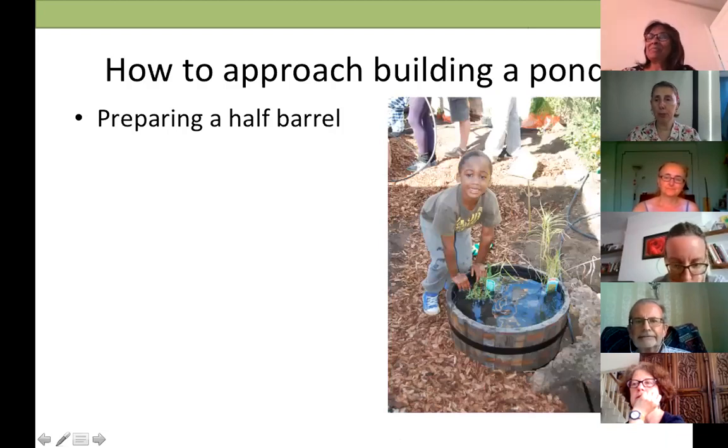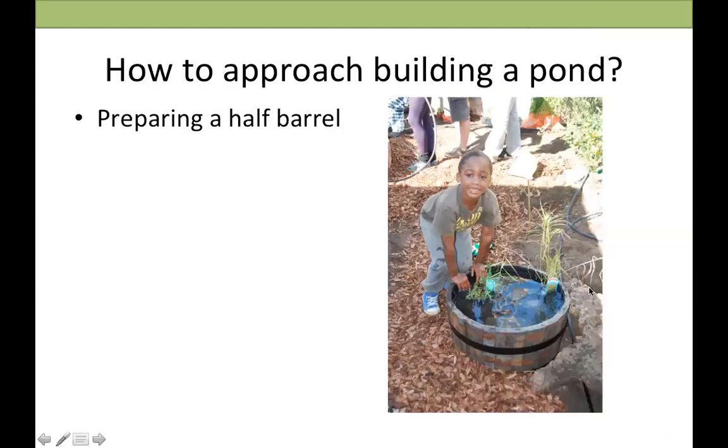So I just wanted to look at using a half barrel, for example. And half barrels are great, I think, for ponds, and they're really quite cheap. So you can buy a half barrel for between 40 and 60 pounds. You pay a bit extra for it to be delivered, but they're a relatively cheap way to establish a pond. They're also recycled, so it's good from that point of view because you're essentially recycling a barrel.